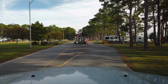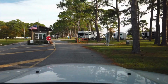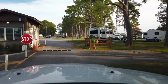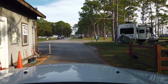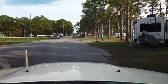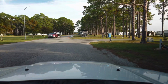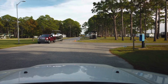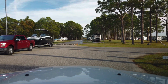Meaher State Park is on the northeast corner of Mobile Bay. And it is such a relaxing campground. We love it, don't we, Michael? Yes, we do. It was perfect for what we wanted to do in this area. Quiet, convenient. 77 campsites. Some of those are tent sites.